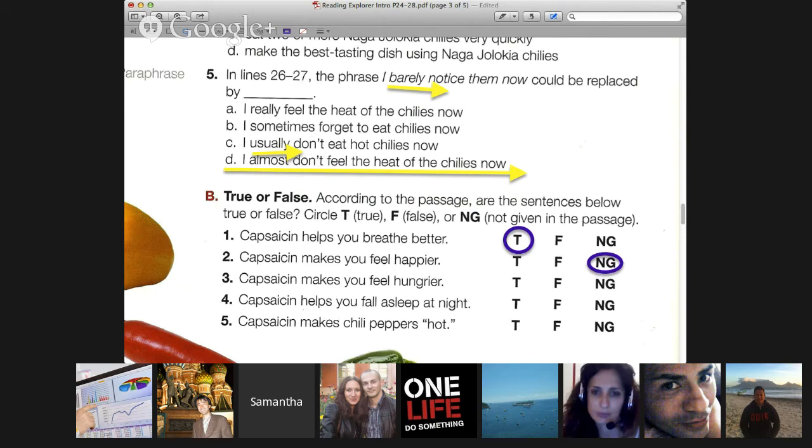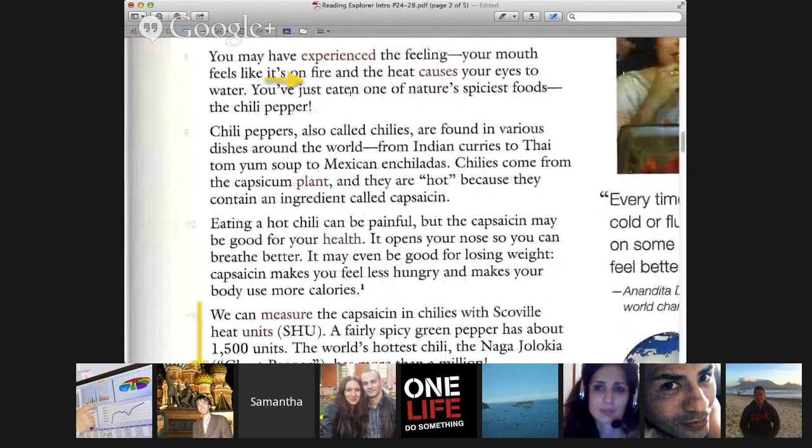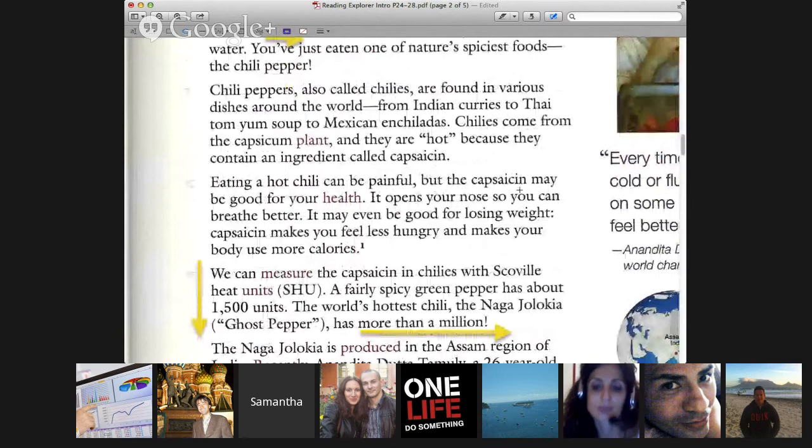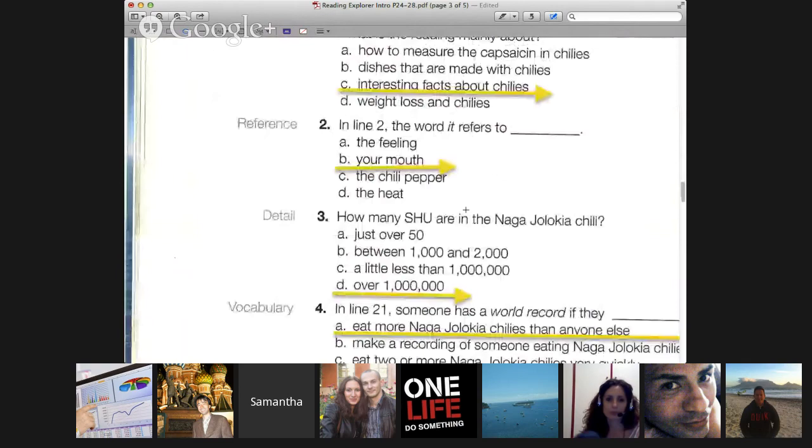Capsaicin makes you feel hungrier. False or not given. False. I think it mentions something, no? Let's take a look. You don't want to eat. Oh, it is true. First, it tells us that the heat is painful, then it tells us it's in lots of types of food, and it makes them hot. It tells us it can help you breathe better. And then what does it say right here? Less hungry. They were talking about weight loss, right? So it makes you feel hungrier? No, false.